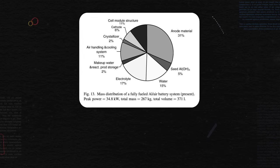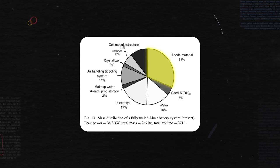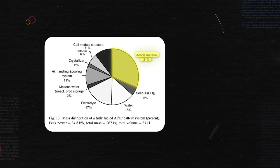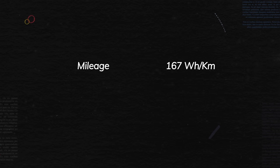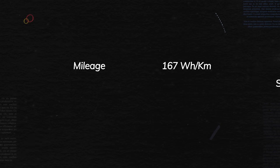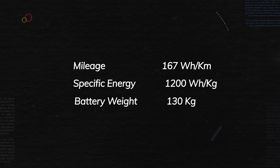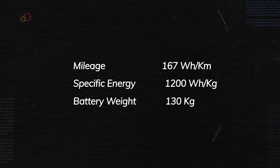Now, I was curious about just how heavy the aluminium cassette would be. Would it be something you can change at home, or would you have to go to a facility or station of some kind? Using the numbers from this 2002 paper, the weight of the anode should be 31% of the total weight of the battery. Assuming a mileage of 167 watt-hour per kilometer and specific energy of 1200 watt-hours per kilogram, you get a total battery weight of 130 kilograms. And the anode will be 31% of that, so 43 kilograms.